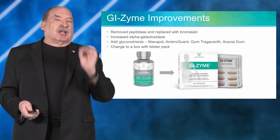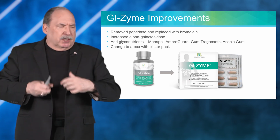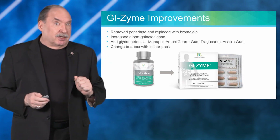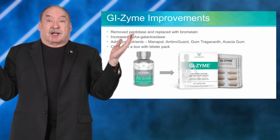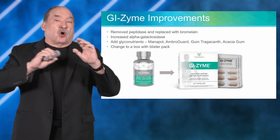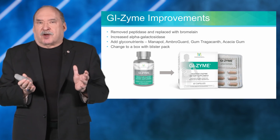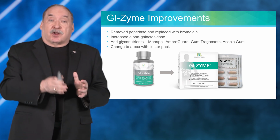Also, we have increased the level of one of my favorites, alpha-galactosidase. Again, that's the one if you get flatulence and bloating when you eat beans, legumes, any of those groups, alpha-galactosidase is the one you're deficient in. That's the enzyme you need. We've added our specific glyconutrients, mannitol and ambrogard, two of the most important glycans that there are anywhere as far as I'm concerned, and gum tragacanth and gum acacia, so that you get all of the different glycans that you would find in our Ambrotose technologies. Not in the same proportion, but all of the same glycans that you would find in there. That's really important because we know how important glycans are for cellular communication and therefore function.